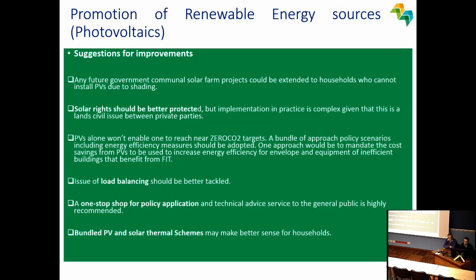The issue of load balancing should be better tackled. A one-stop shop for policy application and technical advice service to the general public is highly recommended, and bundled PV and solar thermal schemes may make more sense for households.